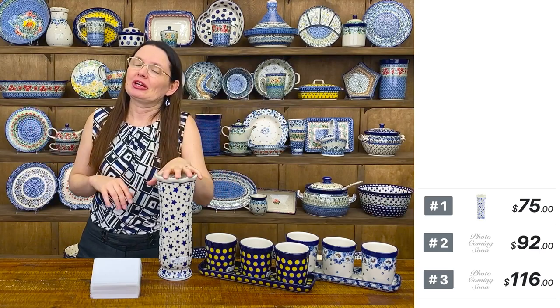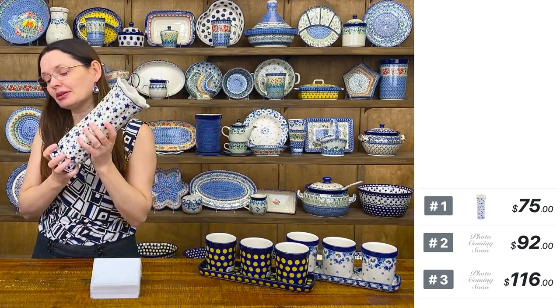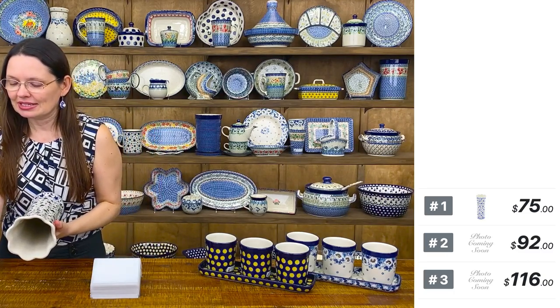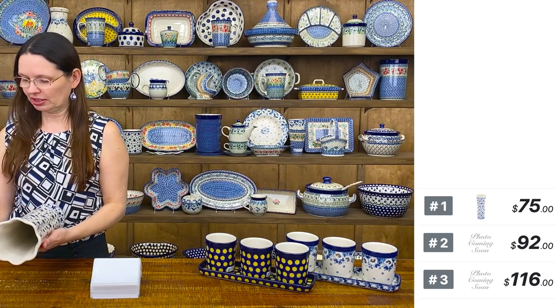And yeah, let me start. I think I missed something that I should share with you, but let me start with number one, because I love this shape and the pattern. So guys, let's start. Number one, the camera doesn't work.